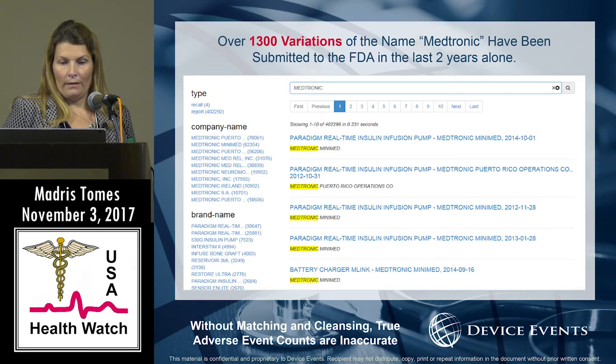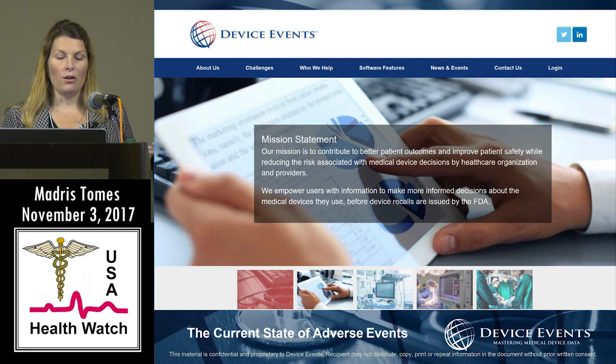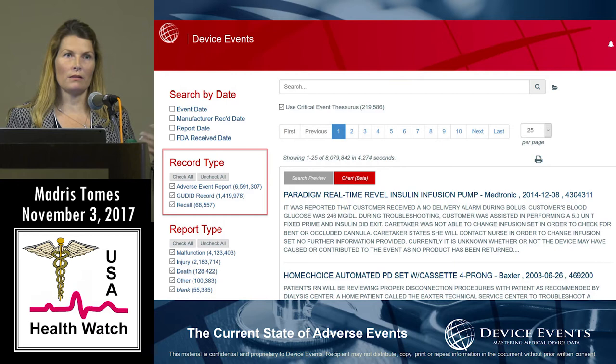Okay, so I'm going to hop out for a moment and I want to get online and show you how this works. All right, so this system combines three different sources at the FDA. Know that at the FDA, they don't combine their databases. So there is no view like this that the FDA has access to. So when they're looking at adverse events, the analysts that are doing that may not know that there's been a recall on the device.